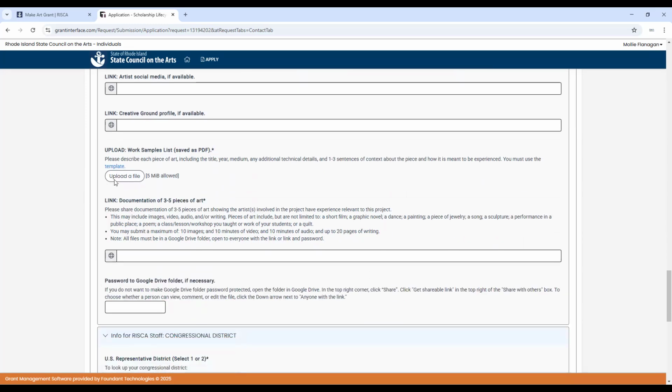So this next piece is the work samples list. So you're going to want to use a template. Oh, I thought I made a fake one. I didn't make one, but I can show you the template. So you'll include your work samples list, and the work samples list looks like this. I'll open it.